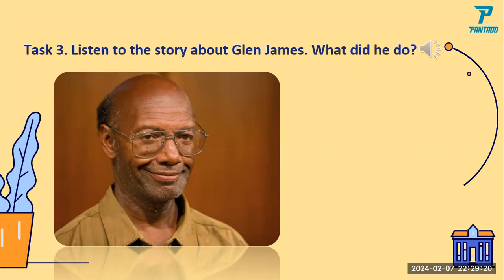Okay, what did Glenn James do? He found a huge bag of a lot of money, and he did not use it on his own, but he gave it to the police to find the owner of the bag.